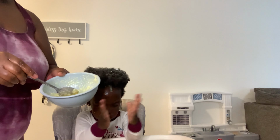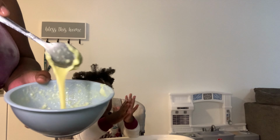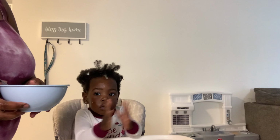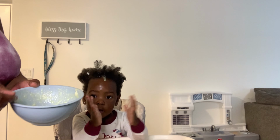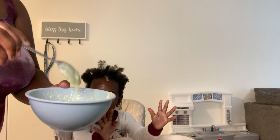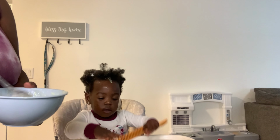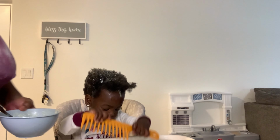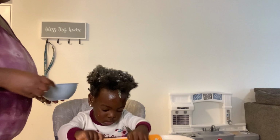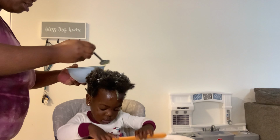I forgot to start recording, but I decided to make a hair mask for Malia, kind of a reset. I made this mask right here. It's egg, mayo, honey, and coconut oil. I don't have olive oil, but I would have put that too. One time we did a Cardi B hair mask with the avocado and all those oils. You can check that video out if you like. But like I said, I forgot to record, but I'm going to continue what I was doing.